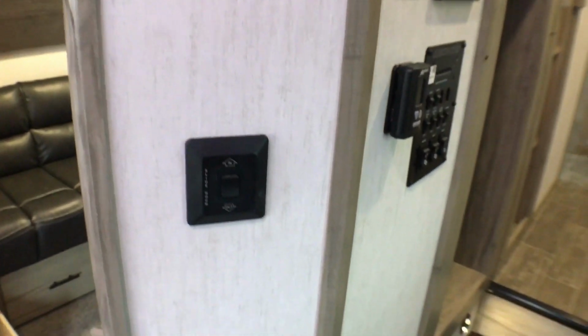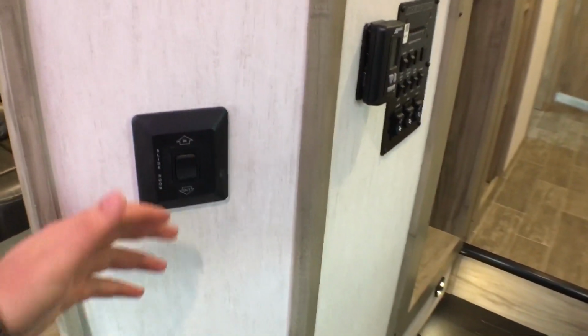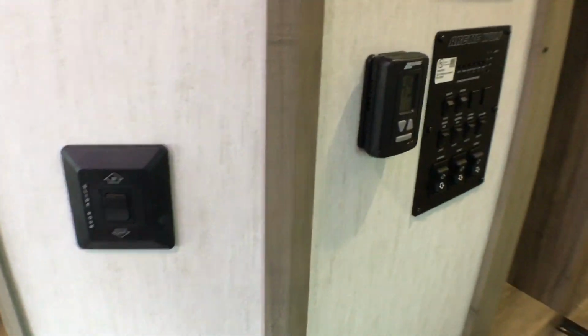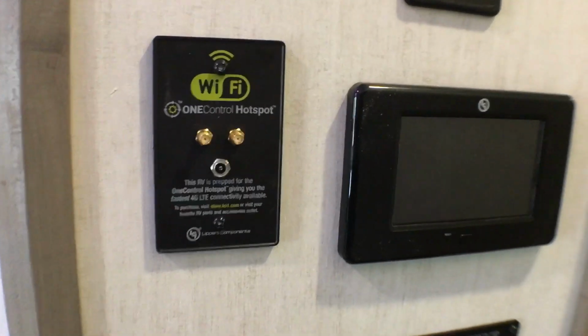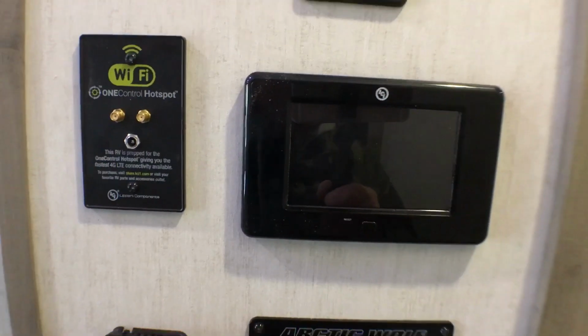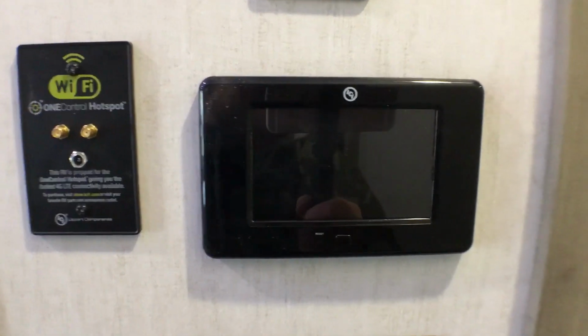As we come out here, I do want to point out our control panel, and then we'll take a look at the loft. So you do have the slide out switch for the mid-bunk area. So just keep that in mind. I would have liked to see it a little higher so little kids can't get to it. Again, just a minor thing there. You've got your thermostat here, your Wi-Fi hotspot prep. Let us know if you're interested in something like that. We can definitely answer those questions for you. I'm not as well versed as I should be in it, but I can definitely find out those answers if you have any questions about that.